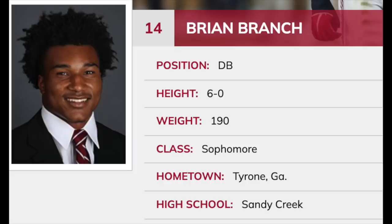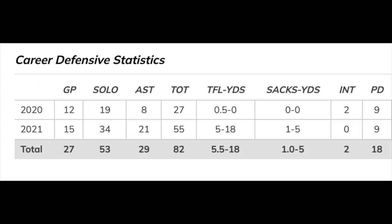Now, as we look to the star position for Alabama, you have Brian Branch, 6 foot, 190 pounds. And yes, we're going to talk about Malachi Moore as well. But let's talk about Branch right now. Out of Sandy Creek High School in Tyrone, Georgia, Brian Branch had a fantastic campaign during his sophomore season. He's already played in 27 games. This past season, playing in 15 games, he had a total of 55 tackles. And get this, in the past 2 seasons, he's had a total of 18 pass breakups.